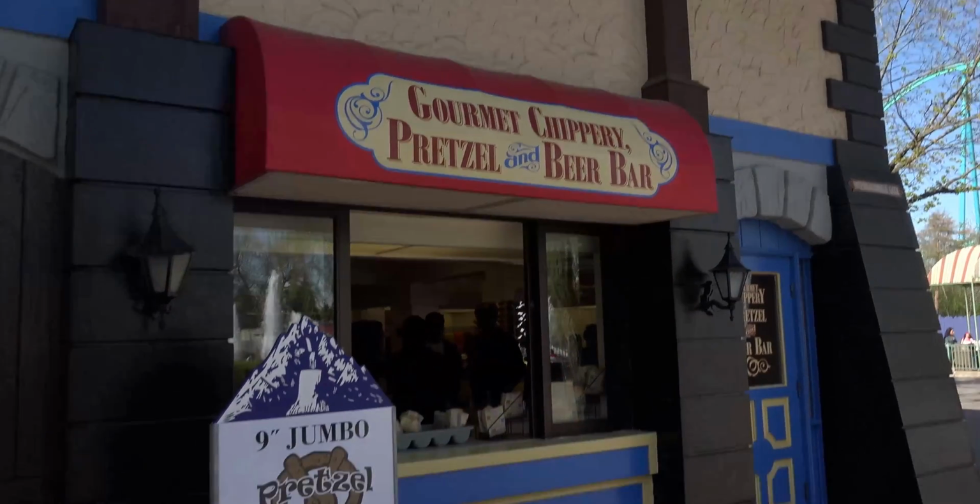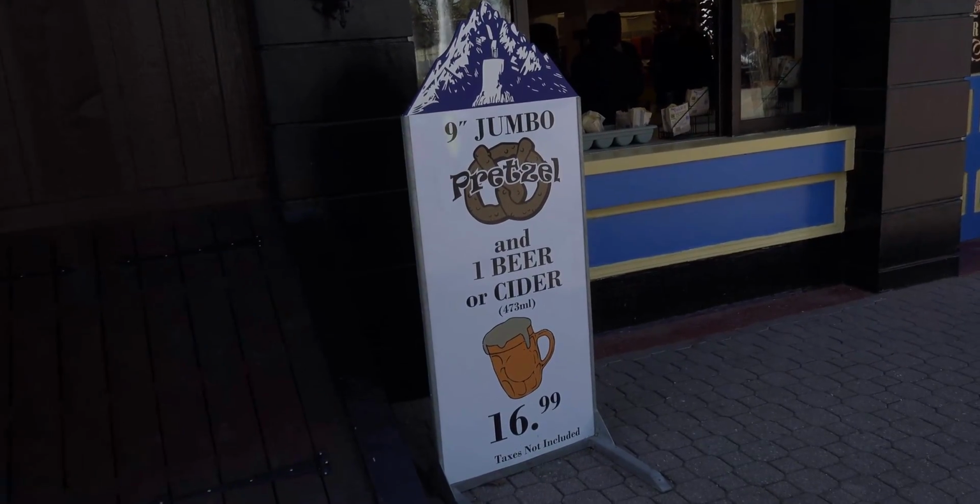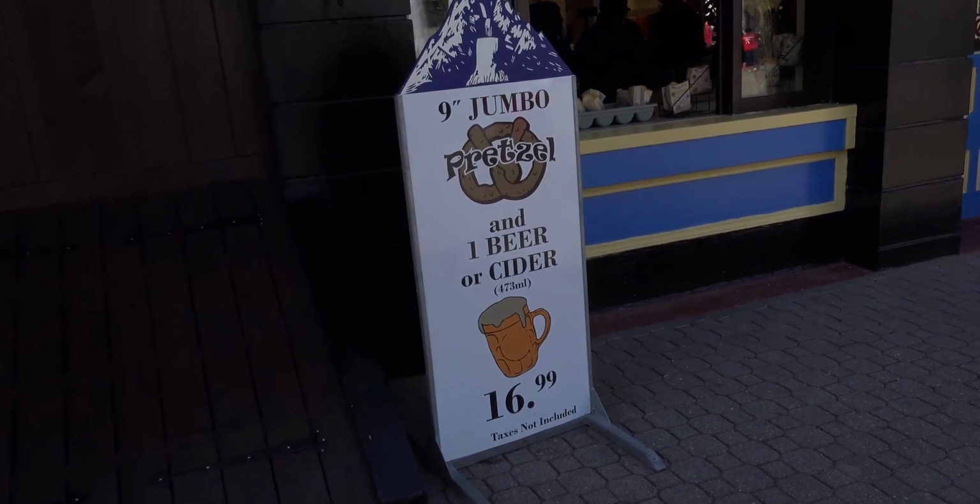Chippery, pretzel, and beer bar. 9-inch pretzel and 1 beer or cider. Ooh, delicious.